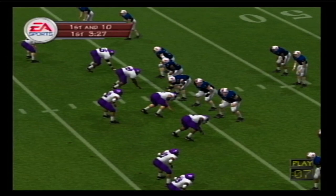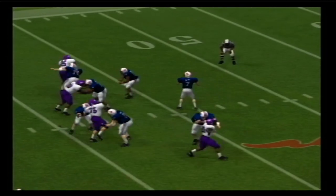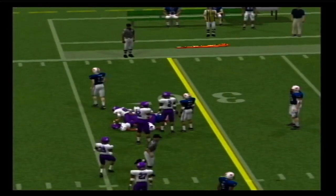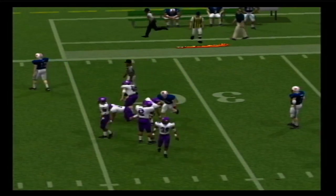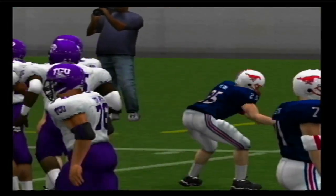First and 10 at the 40-yard line. Number 7 completes the pass to number 25. A gain of 13 on the play.